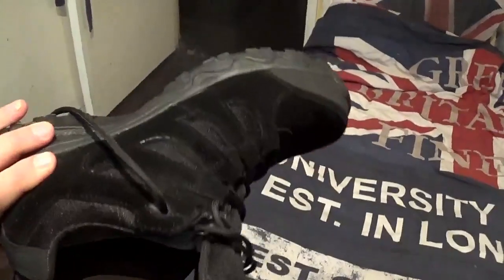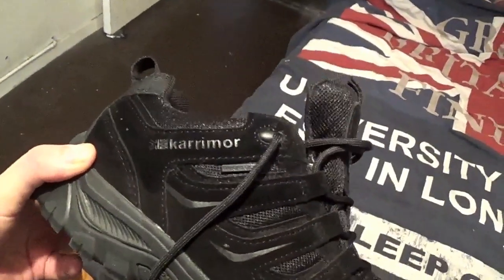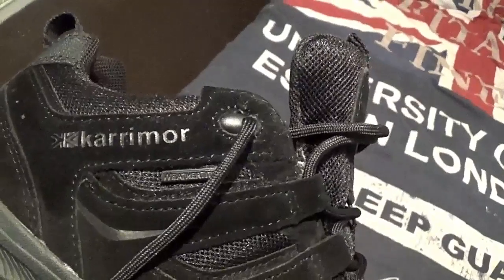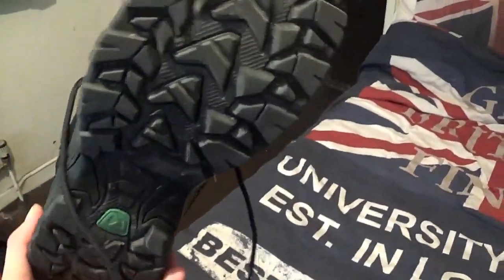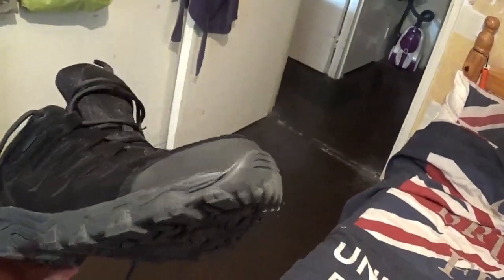So, yeah, these are my new shoes. These are Carrymore, I think, or something like that. I'm not sure how you pronounce that, actually. Is it Carrymore? Anyway, yeah, they're really good. They last forever. They really do. They're good quality shoes, man, and they're a reasonable price. I say £30. You can't go wrong with that. Do you know what I mean?